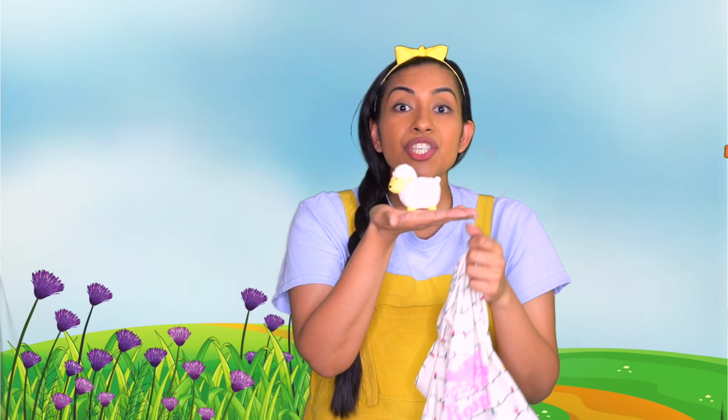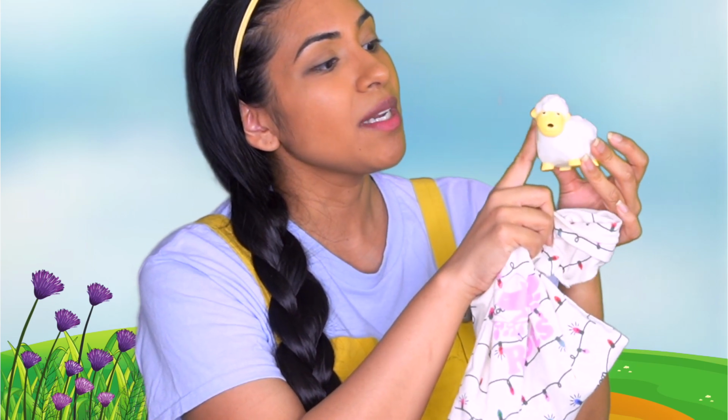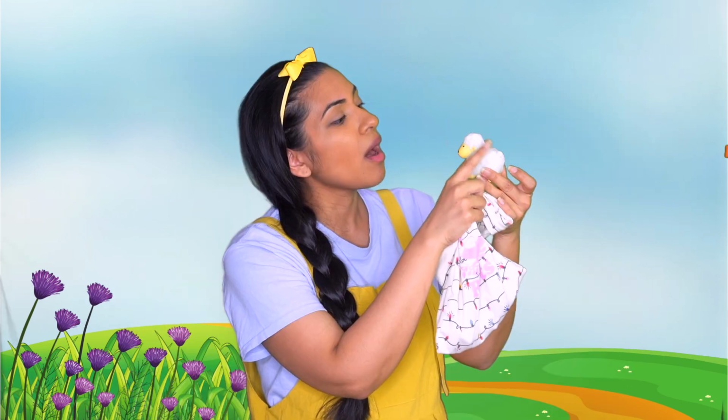It's a sheep. Sheep. Can you say sheep? Good job! Do you know what sound a sheep makes? Baa! That's the sound that a sheep makes. And they're really soft. Ooh, sheep, you are so soft.